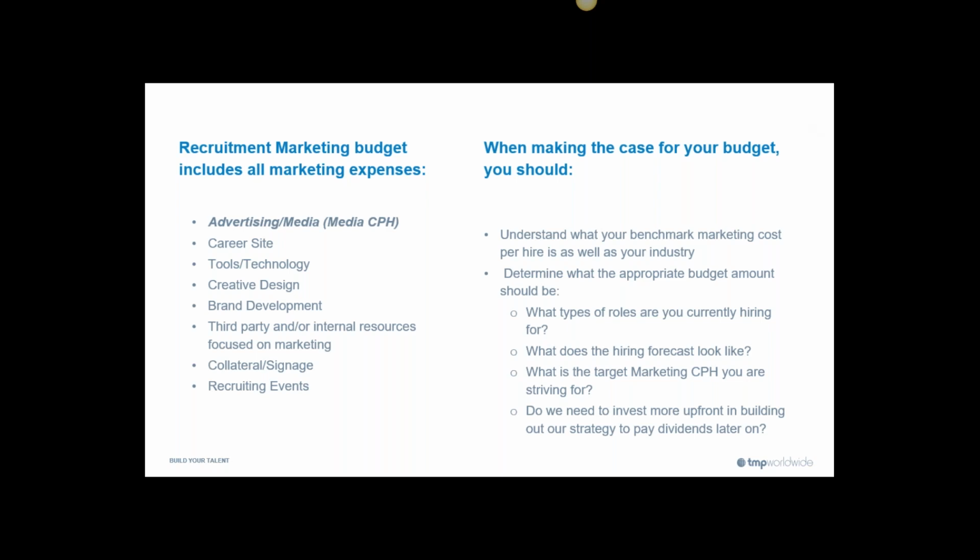and then see how you can benchmark that against the industry. There's definitely some studies that have been done out there and some information that we can share here at TMP around that. So when you're determining the appropriate budget, you're going to have to look at and consider what type of roles you're hiring for, right?